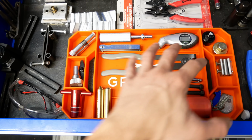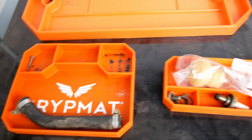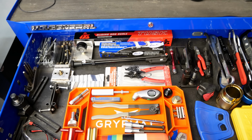This isn't really its intended purpose, but it actually happened to work out really well in this drawer for sorting these small tools. In general, I've been using these for sorting and organizing parts during bike disassemblies. They've been pretty dang convenient actually. So that pretty much covers the moto specific drawer. Definitely a useful drawer in the box.